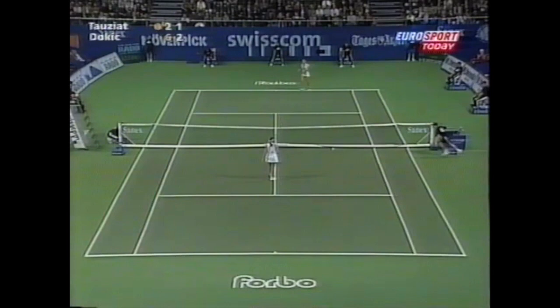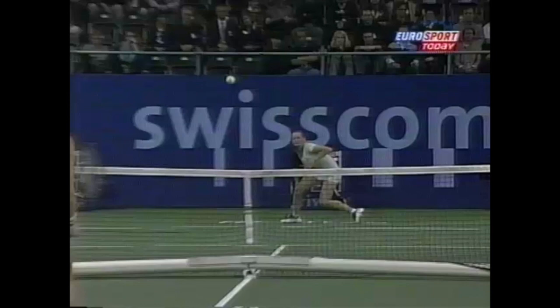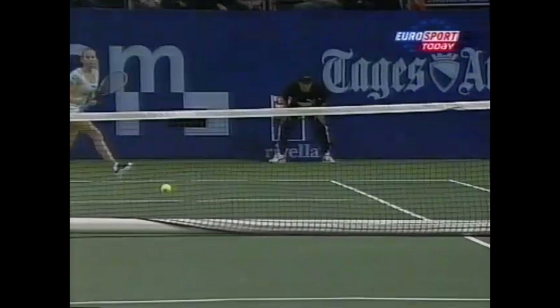Kept the return low. It's an awkward volley. She's read these Tauziat serves extremely well, and they are so difficult to read. Tauziat off the serve, very deceptive. It's a bit of a slap that she gives it. You can see the eagerness in Dokic's eyes.